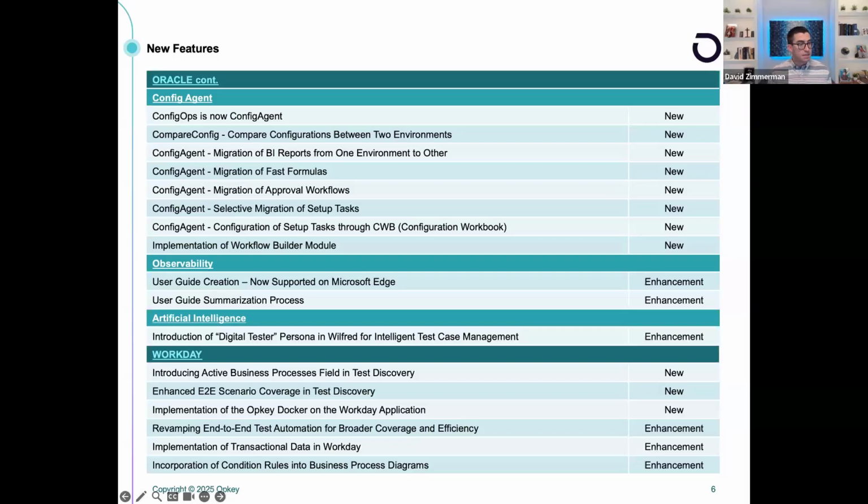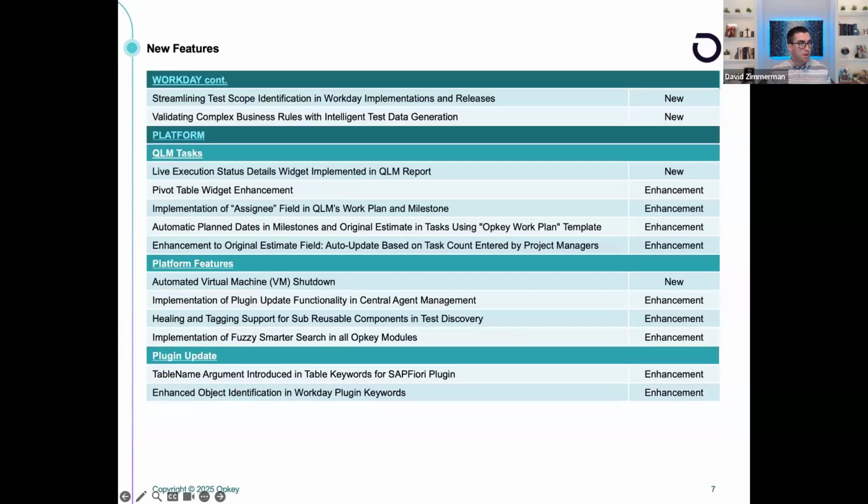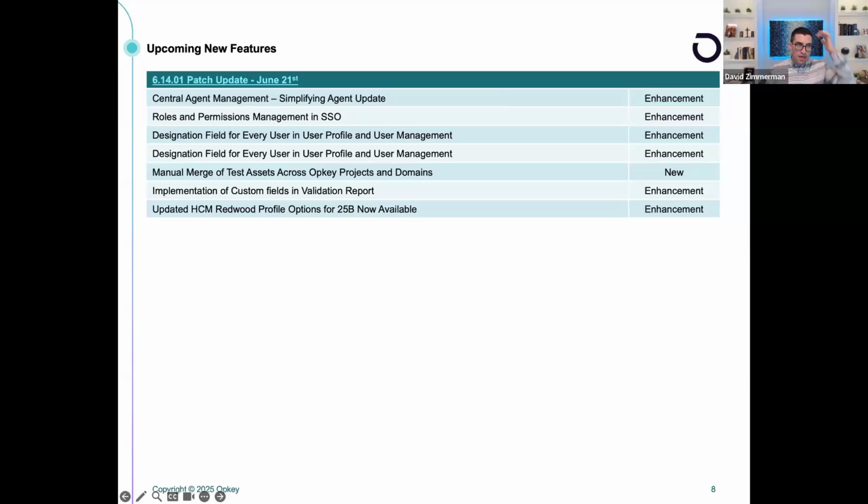Then shifting to Workday, there are many different features we've brought to the table here. I know we highlighted test discovery as something we continue to enhance. And then, as we get to the bottom of our list here, we're focusing on platform level enhancements. I do want to highlight this patch that we'll be taking on the 21st. There are a couple of trailing features that are going to come in that patch. There won't be any downtime, so there's no need to plan for that. But again, these features are really critical and going to add a lot of value. So we're excited to get these over to you as soon as possible.